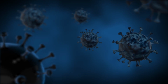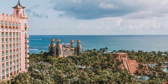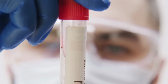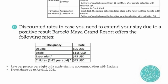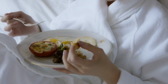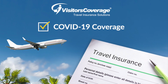Currently, you do not need a test before entering Mexico, but other countries, such as the Bahamas, you do need a test to enter. With whatever country you decide to go to, be sure to look at their guidelines, as it's always changing. If you were to get COVID during your stay, Barceló and other resorts offer you a discounted rate to stay at that resort. You then would have to get room service the entire time and quarantine to your room. I definitely would look into different travel insurance plans that cover COVID-19.